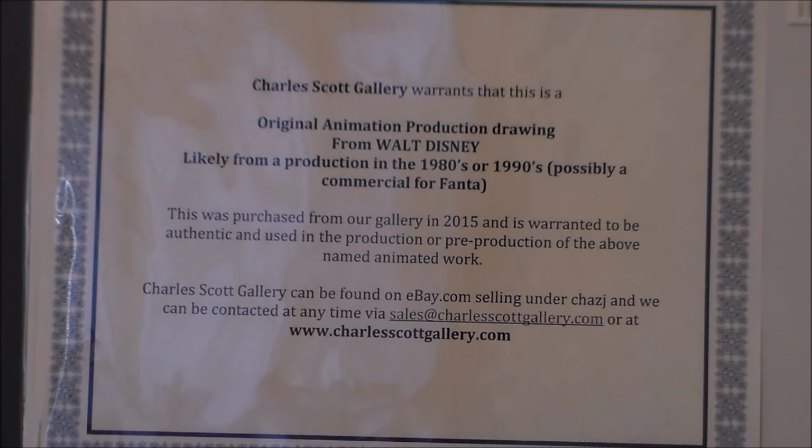So here we have a shot of the Certificate of Authenticity. It reads, Charles Scott Gallery warrants that this is an original animation production drawing from Walt Disney, likely from a production in the 1980s or 1990s, possibly a commercial for Fanta. This was purchased from our gallery in 2015 and is warranted to be authentic and used in the production or pre-production of the above-named animated work. Again, that being a rough sketch in the animation, so this particular piece is not an animated cell, obviously, but it was used to create those animated cells in that animation process.